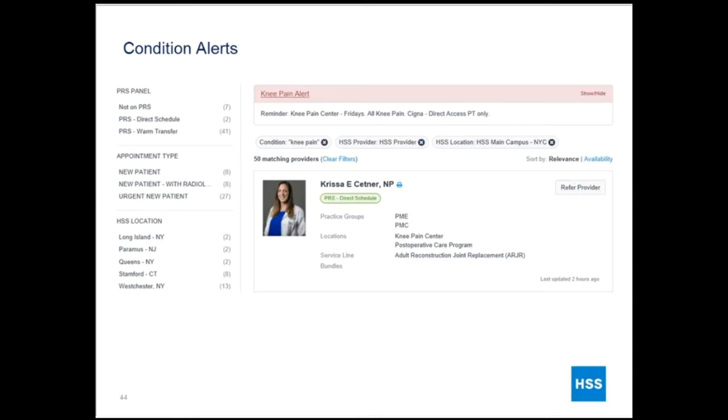So reminding them that we do have a knee pain center on Fridays, that it's for all knee pain, but if a patient has Cigna, we would need to direct access them to physical therapy only if they wanted to come in to see somebody immediately. And in this case, the nurse practitioner who's in the knee pain center is Krista Setna, and as you can see, we can directly book into her schedule. Typically below that would also be physicians, and so if patients preferred not to utilize the knee pain center, it wasn't a problem. We just continue on with the referral and providing our physician names.